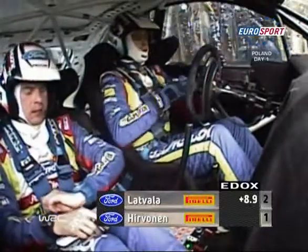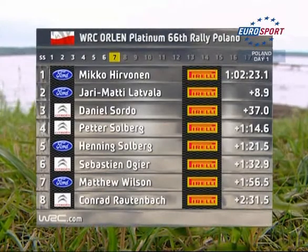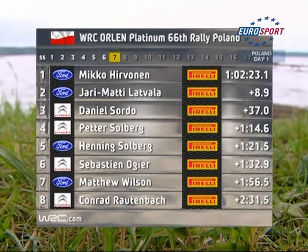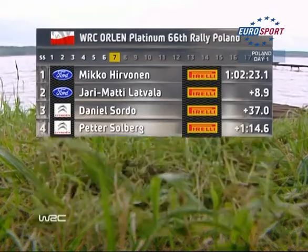on Hirvonen. The leaderboard after the opening day of Rally Poland is looking very promising for Ford. They've locked out the top 2 spots again, with Sordo just under half a minute behind Latvala. Then comes the Solberg brothers with Sebastian Ogier, Matt Wilson and Conrad Rautenbach finishing off the top 8.